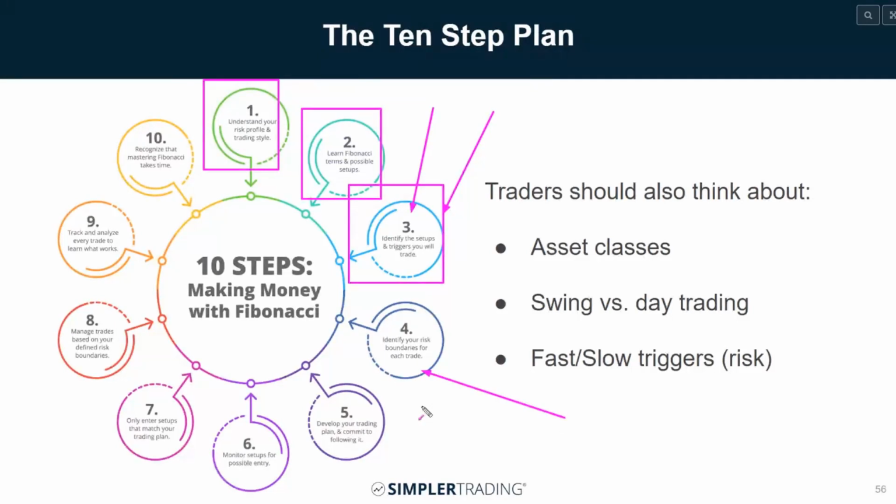This is what's absolutely critical about Fibonacci. It tells you exactly, hey, guess what? To the penny. And it's so funny because when my dad told me about Carolyn, he said, yeah, it's so crazy. I mean, she will tell you a level to the penny. And I don't know anybody else who can do that. But those are your boundaries for the trade.